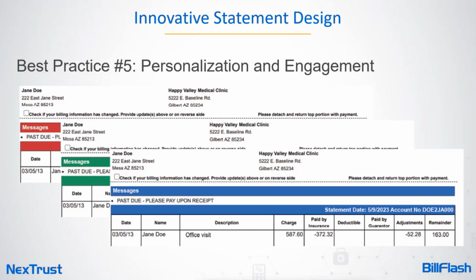When you look at these 3, red, green, or blue, if you had to guess what was the most popular color, what would you go with? Believe it or not, it's blue. Blue fits in with a lot of the practice's logos, and it's just a good feel. And as mentioned, it leads to better engagement.